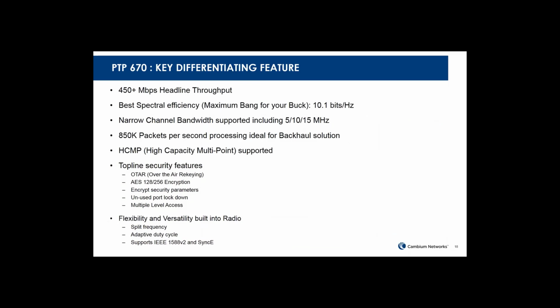Some of the key differentiating features of the 670 is 450 plus Mbps headline throughput. It has the best spectral efficiency, maximum bang for your buck. So if you have a narrow channel size, you can always try to squeeze out the maximum bandwidth that you can get from that. It supports narrow channel bandwidth, so 5, 10, 15. It has a packet size of 900, 800 plus 1000 packets per second. Really ideal for backhaul solution because you get a lot of packets coming through there. It supports HCMP mode if required.